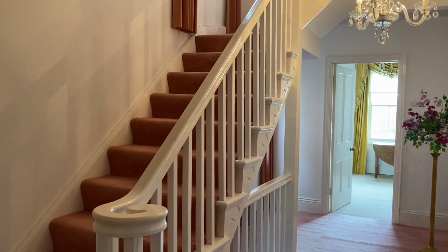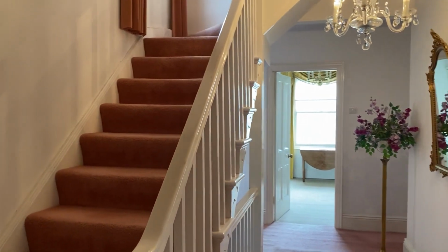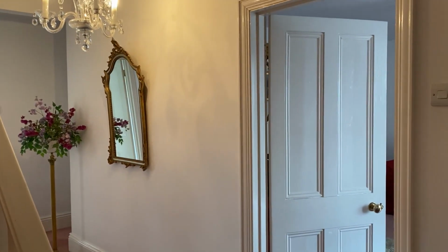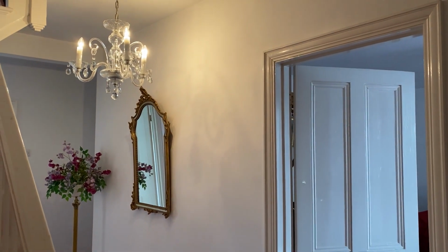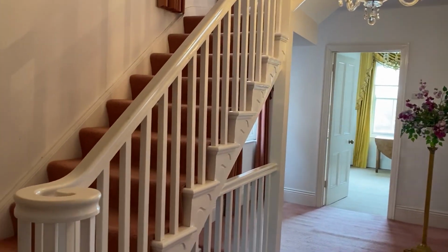Here we are at number two Dunheved Road, arguably one of the most popular streets in Launceston, very close to the town centre and all the facilities that come with it, and easy access to the A30. This property also has plenty of parking at the front and the side. But just look at the high ceilings and the lovely staircases.